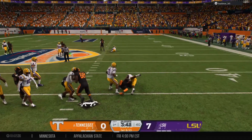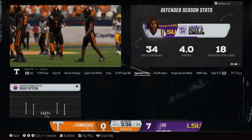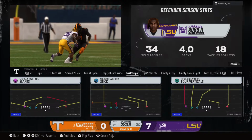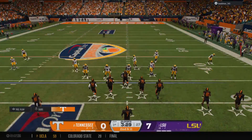QB decides to keep it here. And this one goes nowhere. Lucky to get back to the line of scrimmage. It's a nice job by this defense. They saw option. They actually forced the quarterback to pull the ball on the read, and then they corral him for a loss. You can tell they worked hard on that in practice.